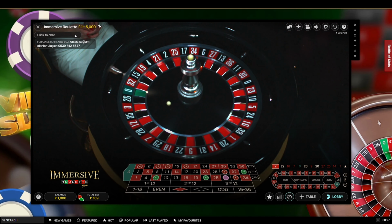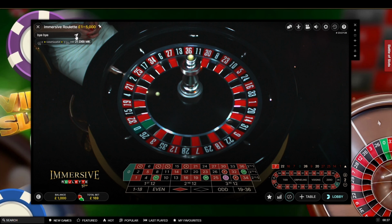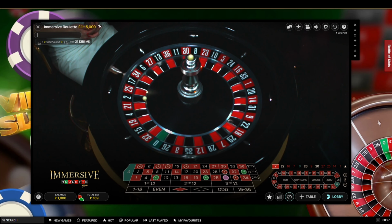So, and the ball has landed on the wheel. Let's check the result we have in this round. The number of the spin is 11, even.